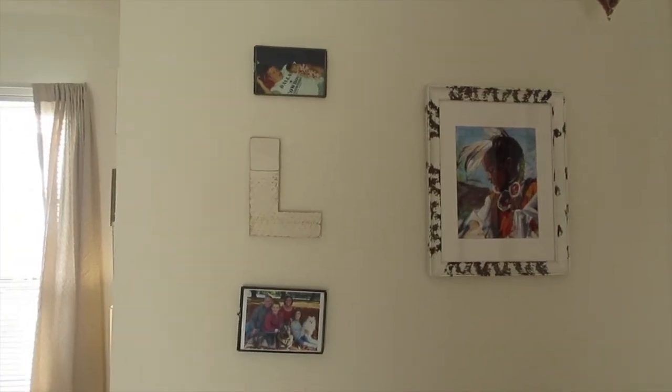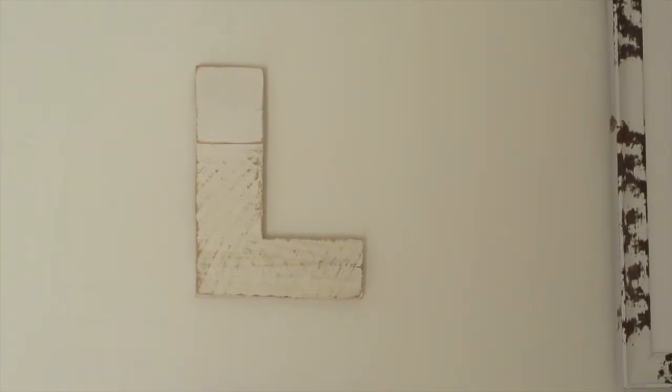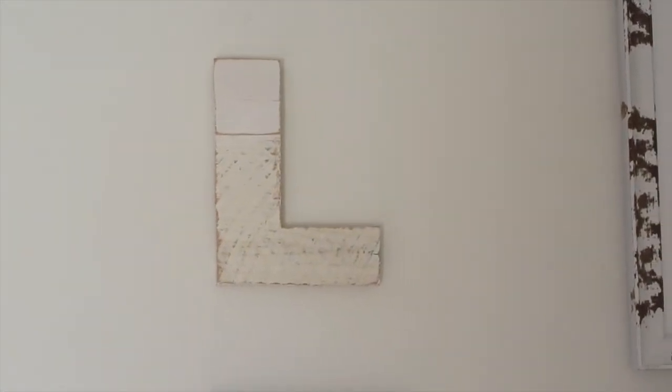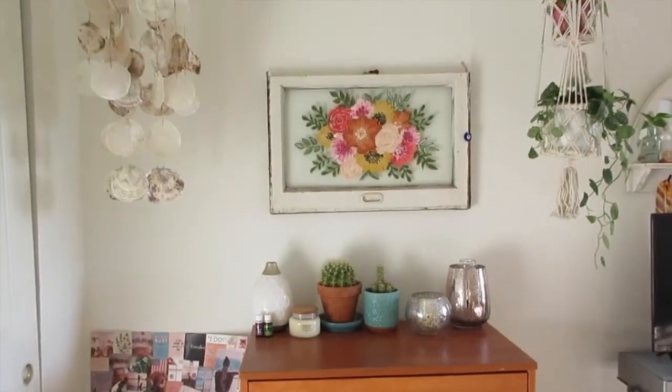These frames, the metal frames right here, those are from, I believe, World Market. And they're just like very industrial. I got them a long time ago though, but I really love them. And then this L is from Magnolia Market, and that's in Waco. But I don't know if they have a website or not that you can shop off of, but that's where it's from. So if we turn around from this area, you'll run into my dresser.